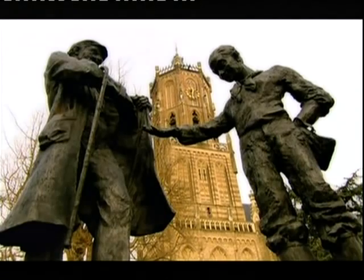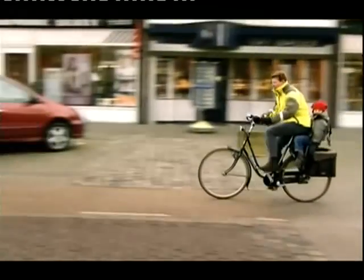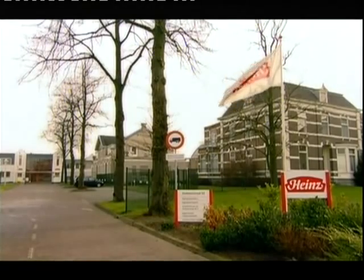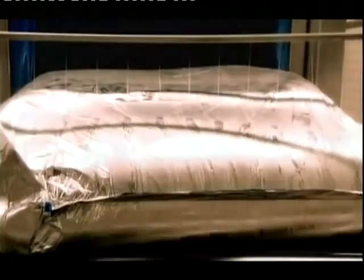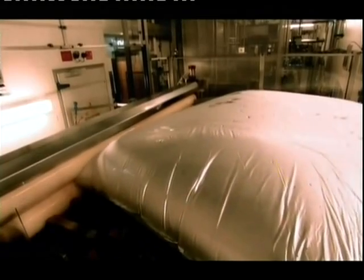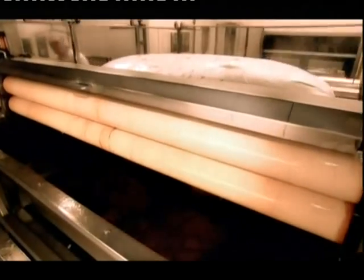The ancient Roman town of Elst in the Netherlands. 95% of all the Heinz ketchup sold in Europe comes from this sleepy little town. And it all starts with one of these foiled bags. Each bag contains 1,200 kilograms of tomato paste. But how do they turn plain crushed tomatoes into tomato ketchup?